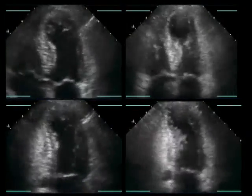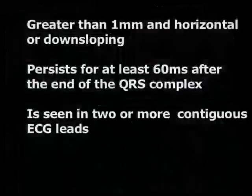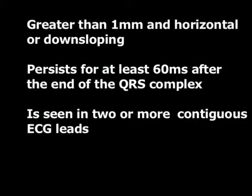Standard ECG criteria for ischemia are ST segment depression that is greater than 1 millimeter and horizontal or downsloping, persists for at least 60 milliseconds after the end of the QRS complex, and is seen in 2 or more contiguous ECG leads.